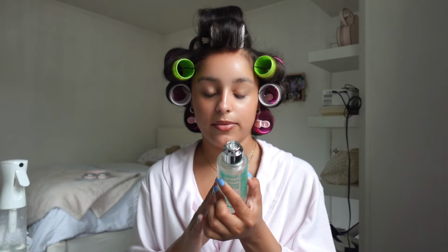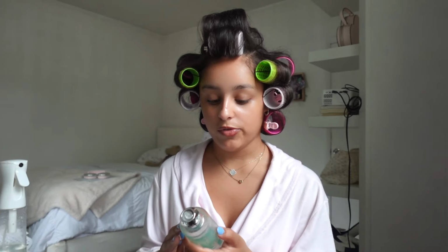Also, yes, the pump did break, so I have to take it out like this, but I got this from my local Dominican salon, so I'm not 100% sure where you could get this. It could be on Amazon if anything, but I will try and find it and link it down for you guys because it's my favorite hair serum ever. I like to put it on every day when I want to refresh my hair. Again, it just really helps with frizz and puffiness.